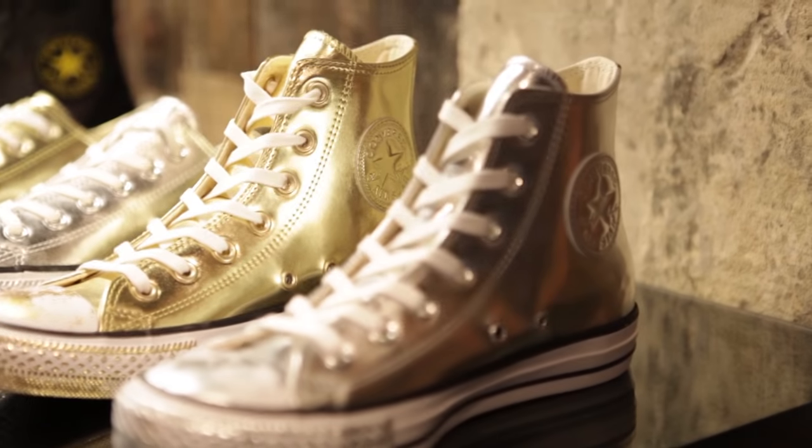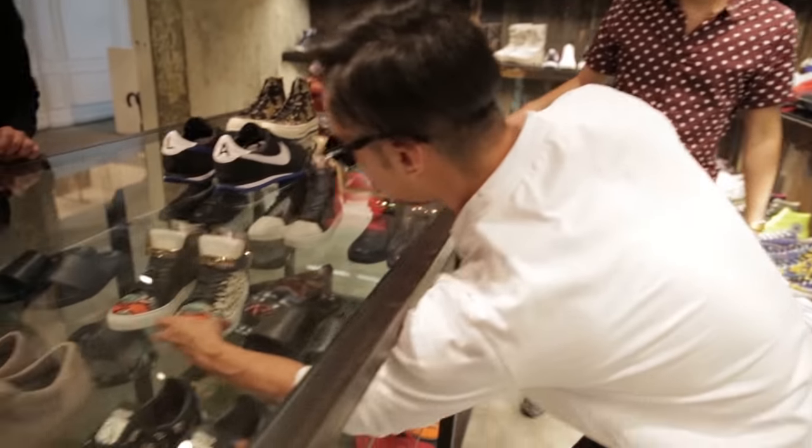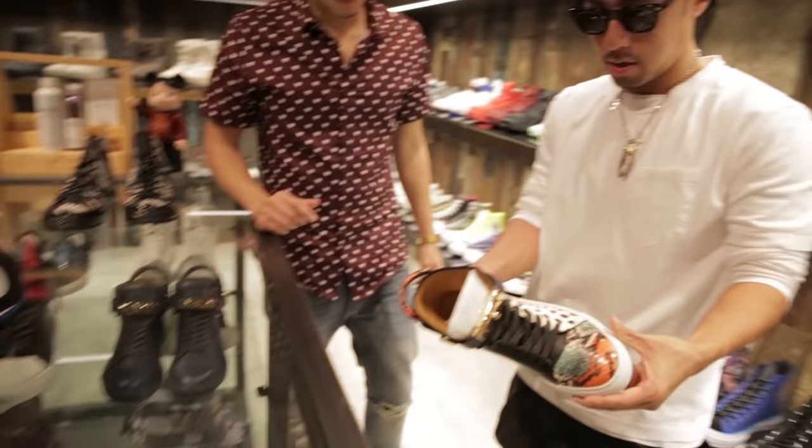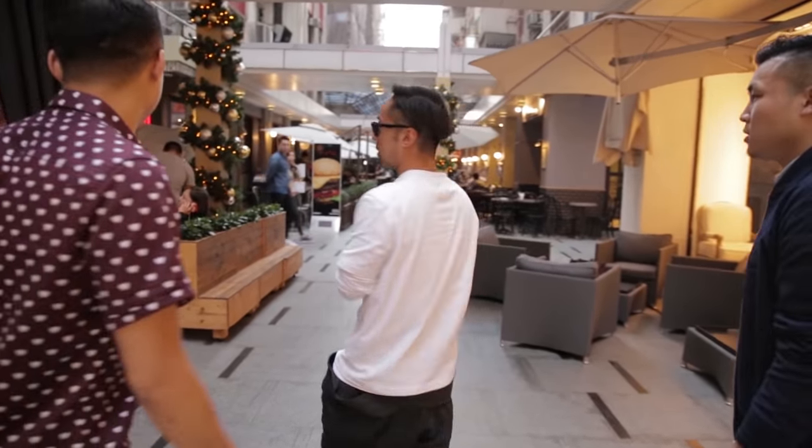What do you think makes Hong Kong such a good place for something like this? There's no tax in Hong Kong, so you can shop tax-free. It's a city built for consumers. Shopping is a sport right here. What's the coolest thing you got in the store? Have you seen these Buscemi shoes? Yo, that's crazy. I have not. Exotic skins? We're about to go to your cafe. Let's get a coffee.